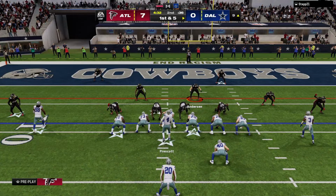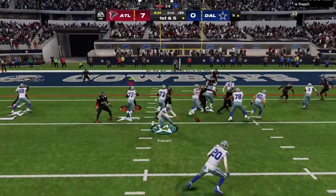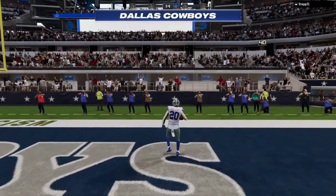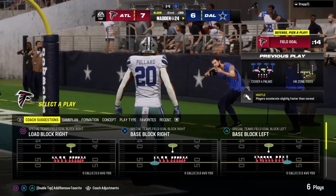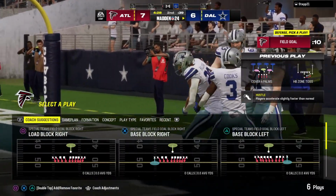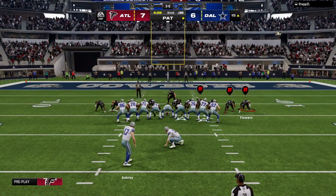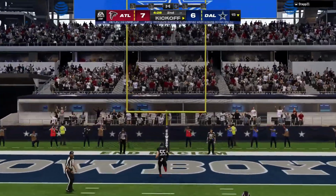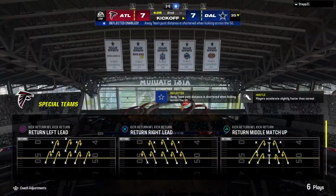So a 1st and 5 now after the 5-yard penalty from the neutral zone infraction. They toss it down to Pollard, and he'll take it into the end zone for a Cowboy touchdown. Tony Pollard, a 9-yard touchdown run, and the Cowboys are an extra point away from evening this one up. Extra point splits the uprights, and we are tied at 7.